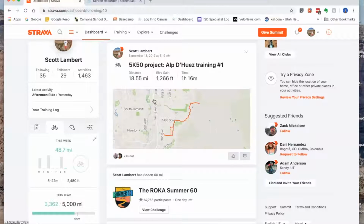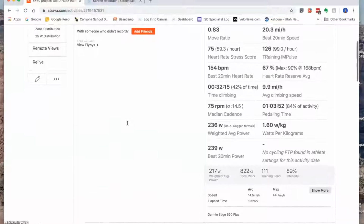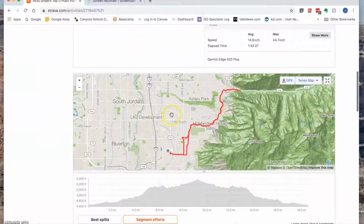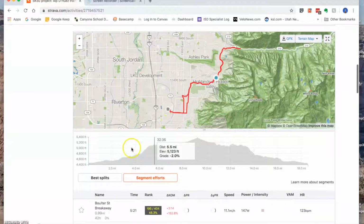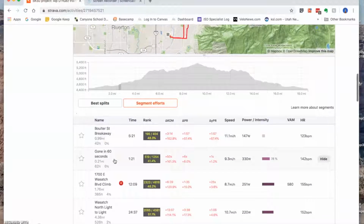Okay, just want to do a quick little piece here on how to use a segment to train, or how I look at them to train. So as you can see, I pulled up here a ride from earlier this week where the video started, which was a ride up Wasatch Boulevard. You just click into that activity and you will see all of the statistics and the map as you scroll down. Here's the map of the ride, the elevation profile, and then you go down and just find the segment.